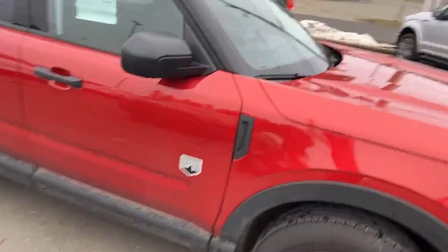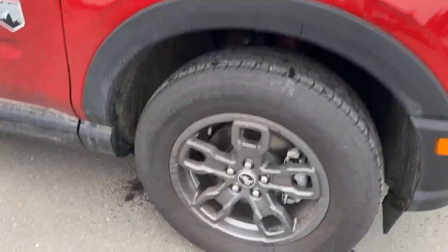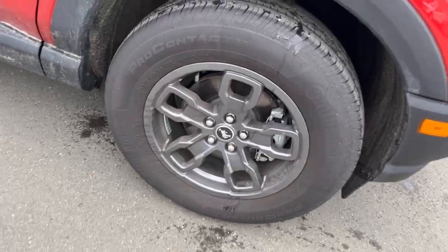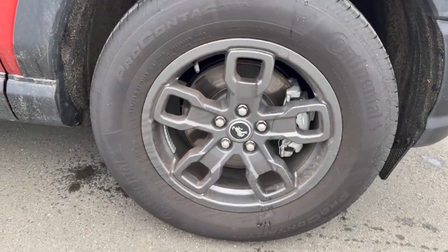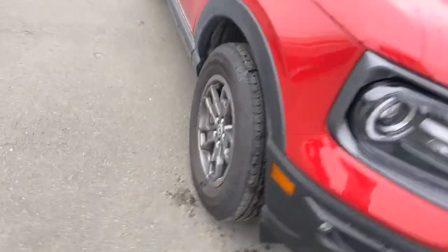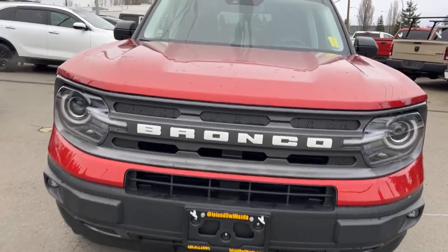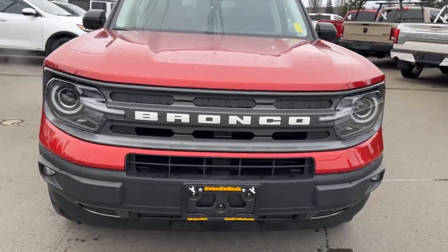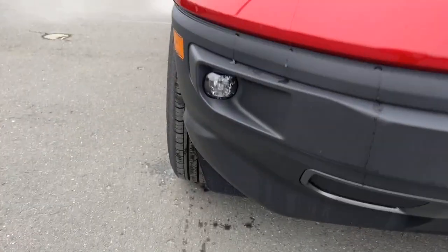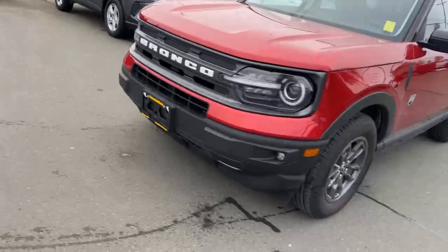So on the side here, you see you have that Big Bend right there for you. You've got these nice tires, brand new, just like it should be on a brand new vehicle. You've got these really nice squarish designed rims as well, with the little Bronco emblem right in the center there that I think looks really, really nice. We have the front here that says Bronco really aggressively right at the front, so everybody knows what you're driving. LED projection headlights and your turn signals right here. You've got fog lights on it as well. And just a very nice red color for these.